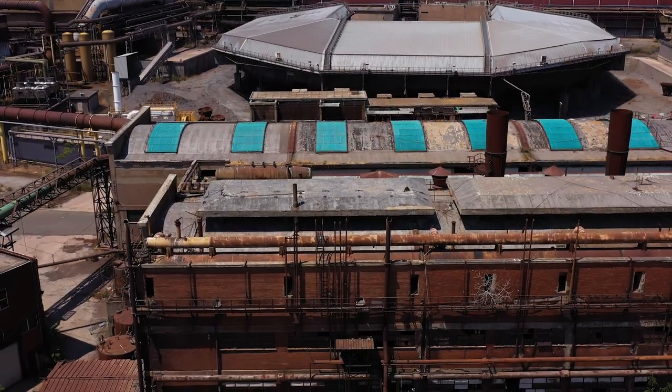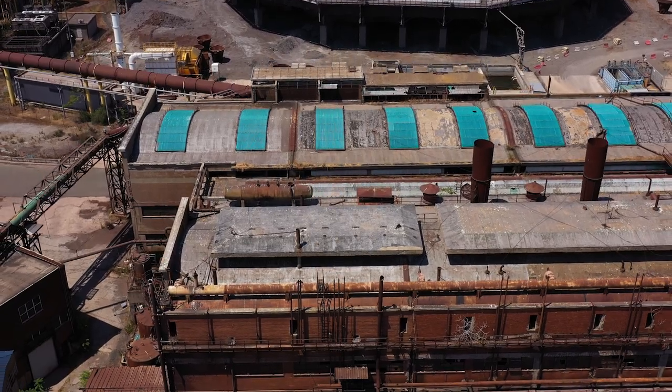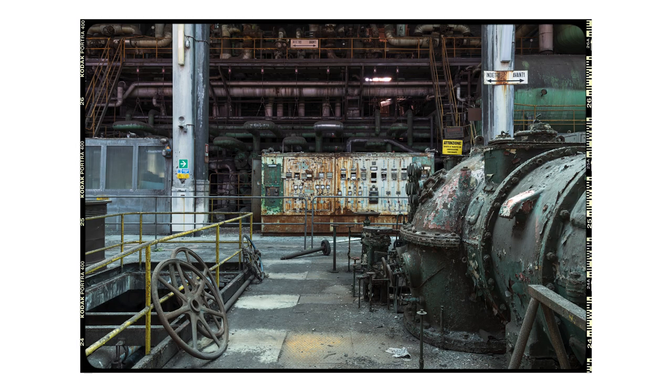And finally, the roof of the power plant had a light blue skylight, which gave the whole interior a bluish hue color, which added a bit of mystical vibe to all the photographs.